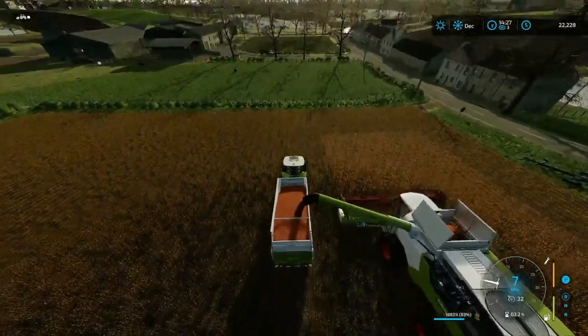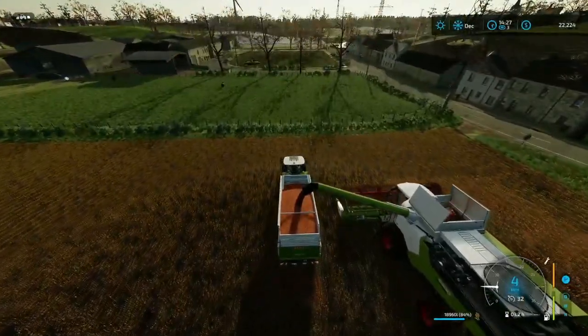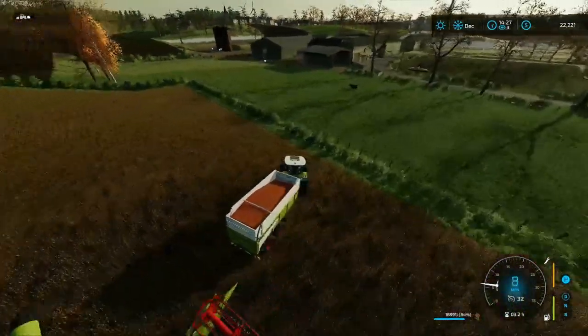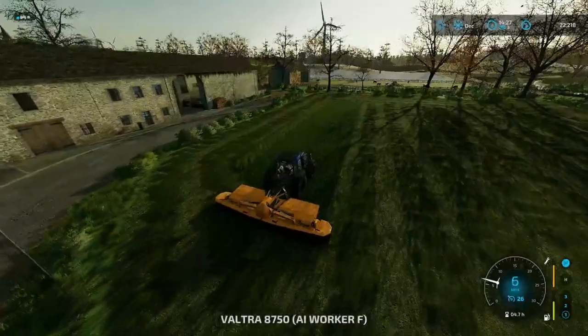I'm looking forward to the vehicles, what they can actually do and provide to a normal farm that's not doing grapes. Well, that's absolutely nothing, pretty much. So, not my favorite DLC, but it is what it is.